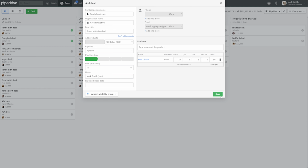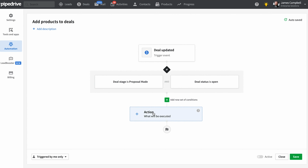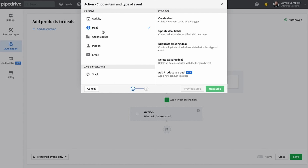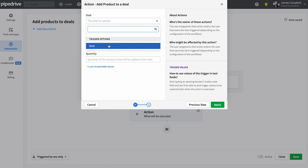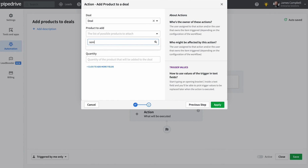And while we're at it, if you happen to love using workflow automation, then you'll be jazzed to know that workflow automation now works with your product catalog. So for example, we can set up a workflow so that whenever a deal is moved into a specific stage of a pipeline, that it automatically gets these products attached to it. But you can get far more specific if needed.